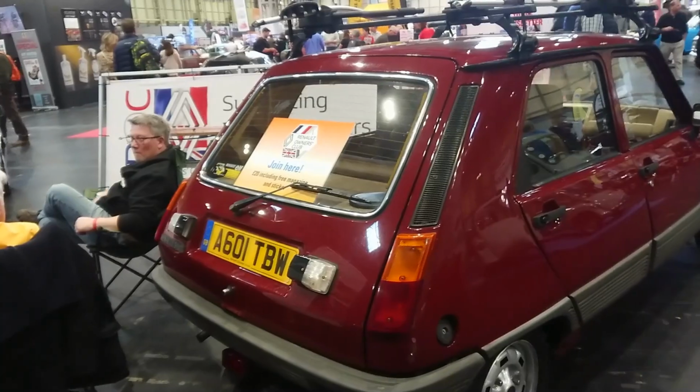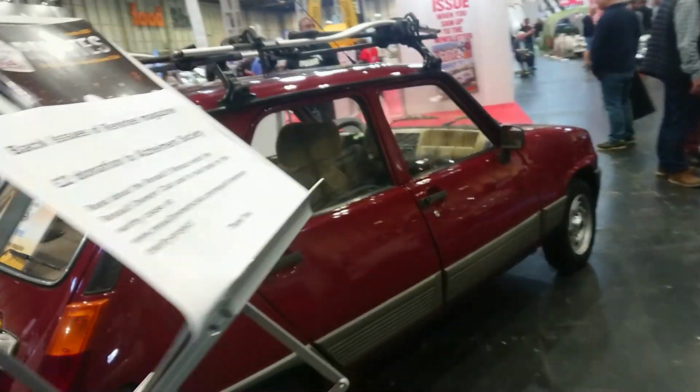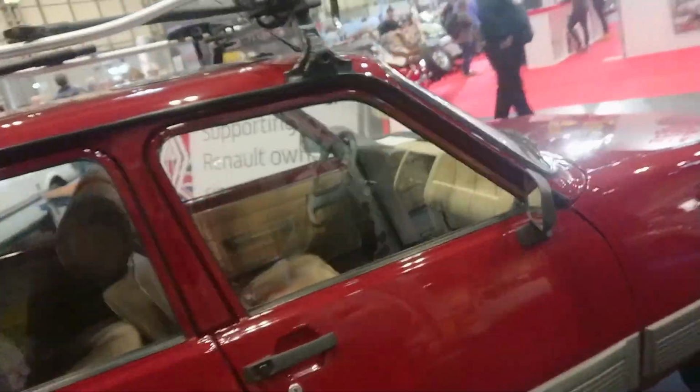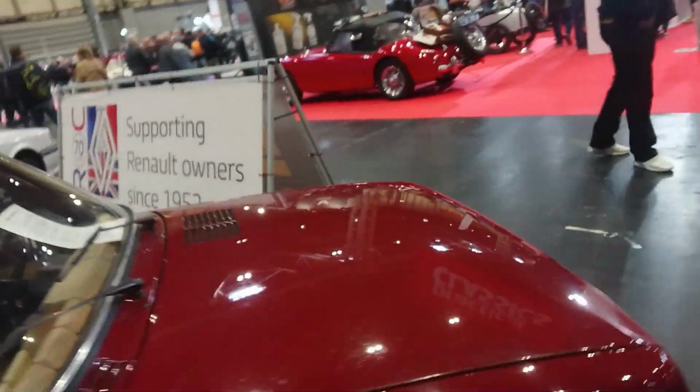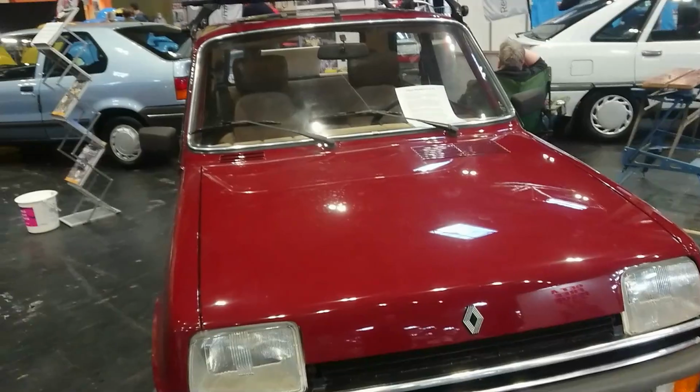A late Mark 1 Renault 5. This one, 83-84 plate. It's a GTL, this one. It's a TL. 83. See what I mean, viewers, about getting things wrong? It's just the way it goes on this channel.